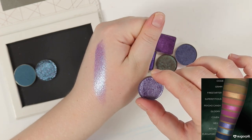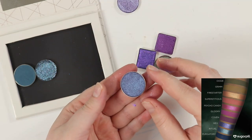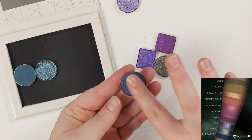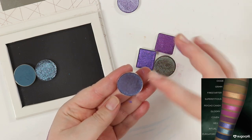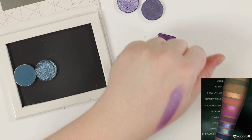And because of the shift, I don't feel like the purple shows up as much. Next, this is a color called November Rain from Looksee. Again, duochrome. Ooh, this one's really pretty. This might be it. I didn't think that, but I think it might be.